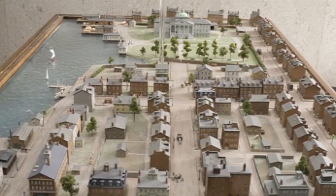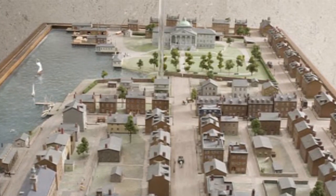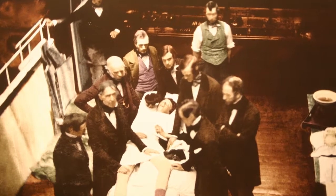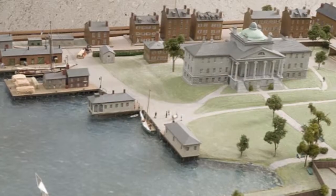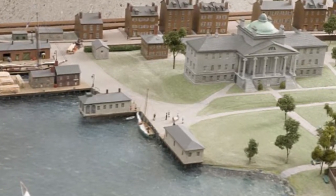The Bulfinch Building was designed to house facilities for clinical care, research, and education. It included specialized, sophisticated space and controls for light, heat, and ventilation. And the location next to the Charles River Basin would provide the best access to a growing population.